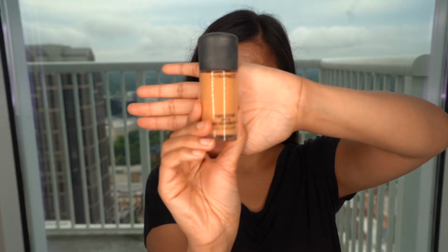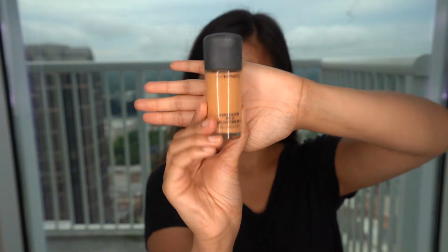So today I'm going to be using my favorite. It's been my all-time favorite for a while now. It's the MAC Studio Fix Fluid SPF 15 foundation. And for me, I use the shade NC42.